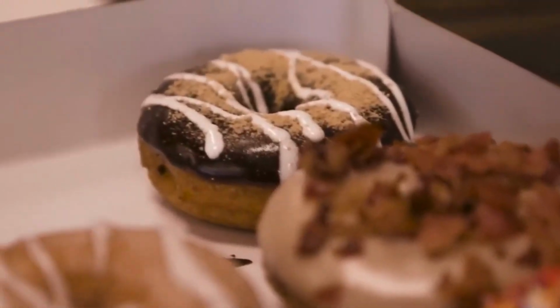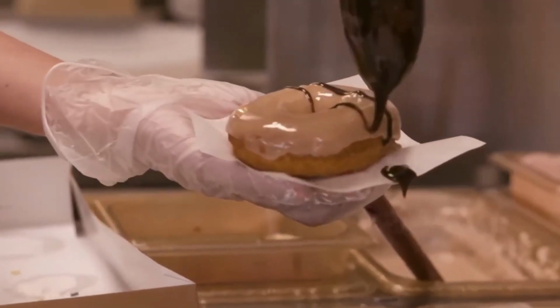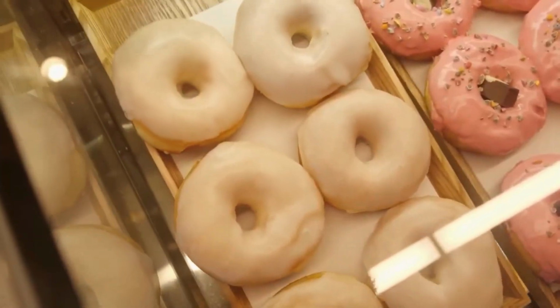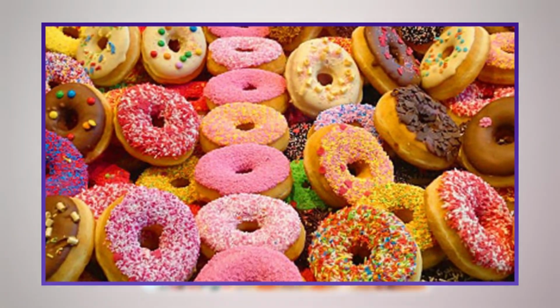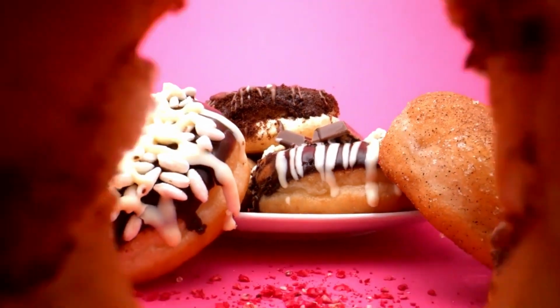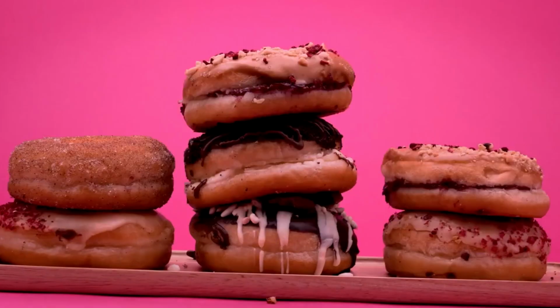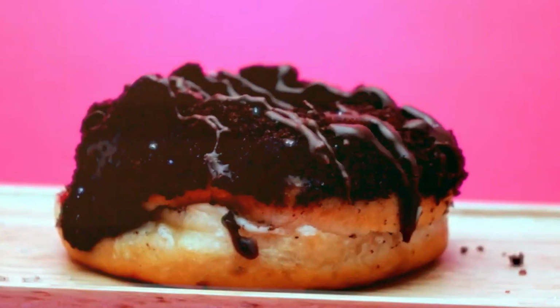From mixing ingredients to the final quality check, Dunkin's production process is a seamless blend of modern technology and time-tested methods. This allows Dunkin to produce millions of donuts daily while maintaining the same light, fluffy texture and irresistible flavor people know and love. No matter where you are in the world, every Dunkin donut tastes just as amazing as the next. It's this commitment to quality and consistency that's kept Dunkin a global favorite for decades.